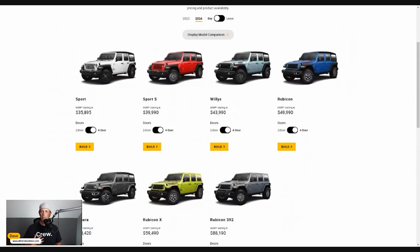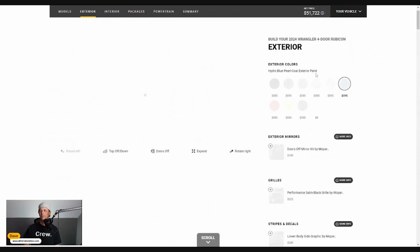Now for me, the Rubicon package is always kind of where I start out because I think that's obviously where you get front and rear lockers. There's a lot that you're getting with the Jeep brand that, you know, the Willys trim. Now they have added a locker to the rear of this thing now, and so they've seen what Ford is doing with the Bronco, and they're like, okay, we will adjust. We own this market. We will adjust if that's what people want, and so they're starting to do a rear locker in that. But I'm going to the Rubicon because I want all the sway bar disconnects and everything like that.